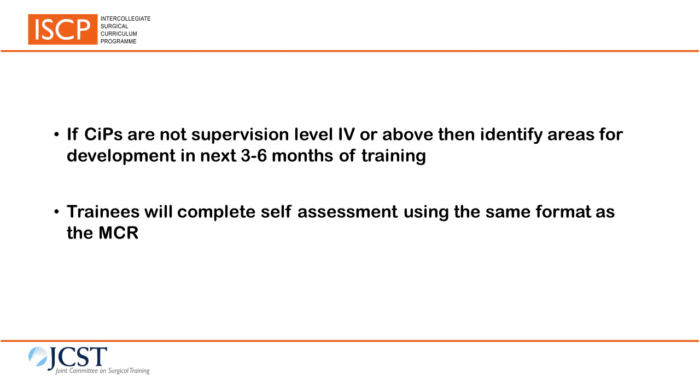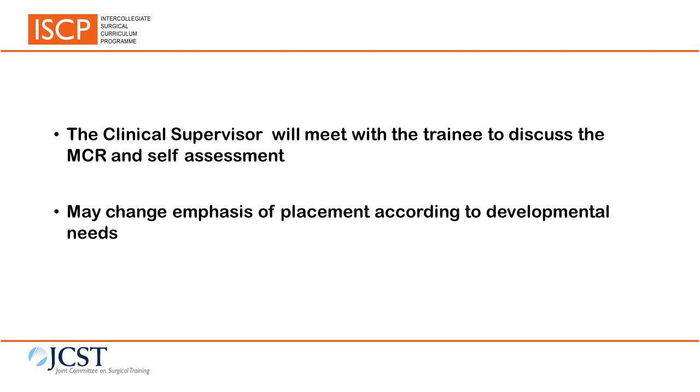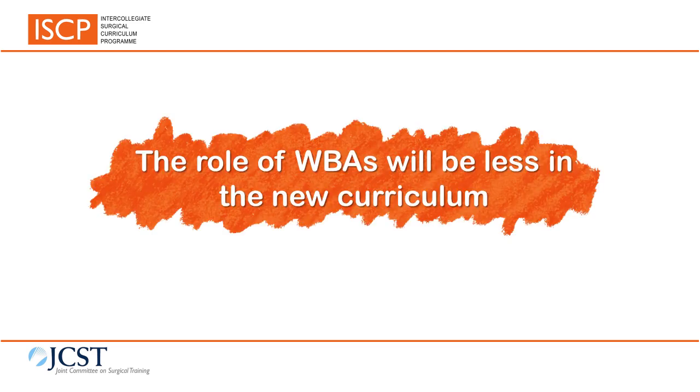Trainees will complete the same form as a self-assessment and identify their own supervision levels and areas for development. A trainer will meet with the trainee to discuss the MCR and the self-assessment and agree how best to develop in the areas identified. This may involve changing the emphasis of a placement slightly if one CIP seems to be falling behind the rate of development in others.